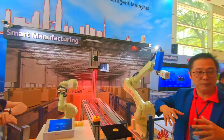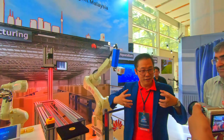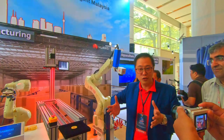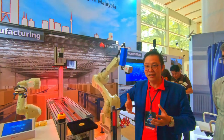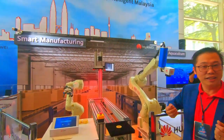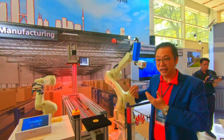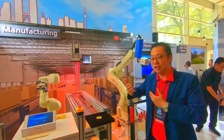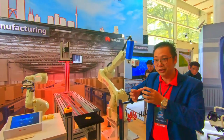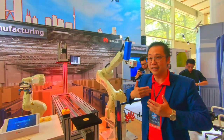So what happened in smart manufacturing, we are discussing the Malaysia vision on Industry 4.0, right? We are discussing how to transform a traditional factory's production into a smart factory production. I will give an example. In a normal factory production line, you have a lot of routine tasks. What the hub for smart manufacturing can do for you is modularize the individual tasks, and then after modularizing, you can automate the tasks.